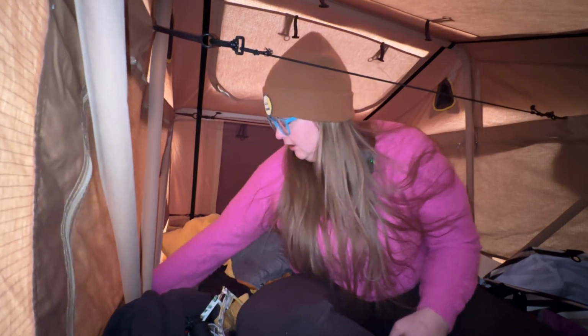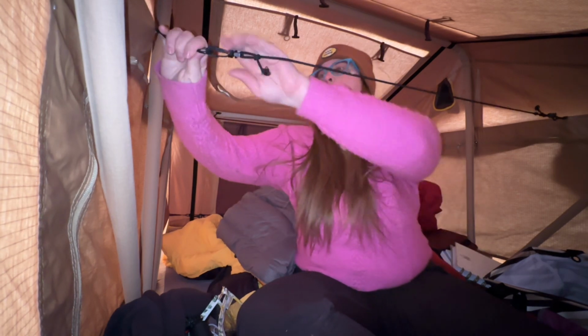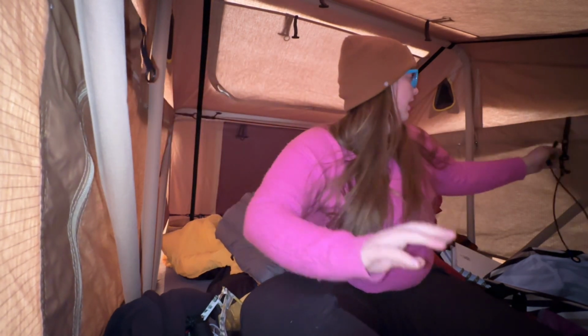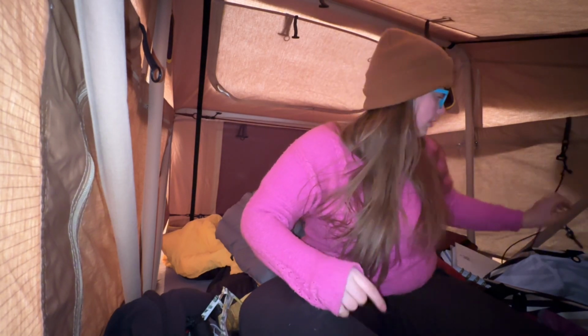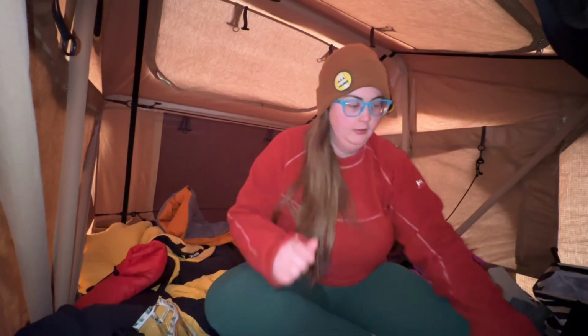We're getting settled in for tonight. It is supposed to get down to about 0 at about midnight and get down to -5 by the morning. So we're testing out a new sleep system.